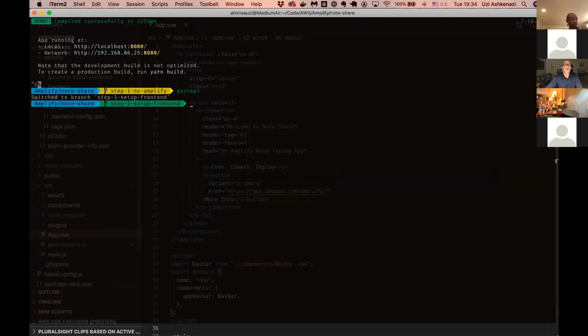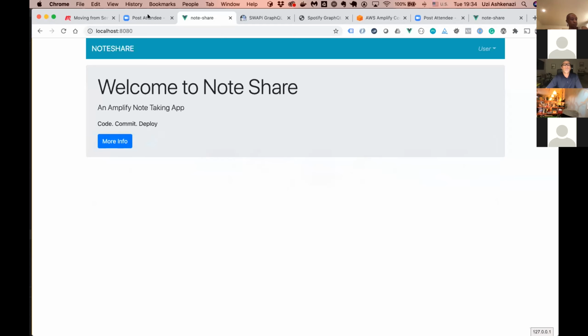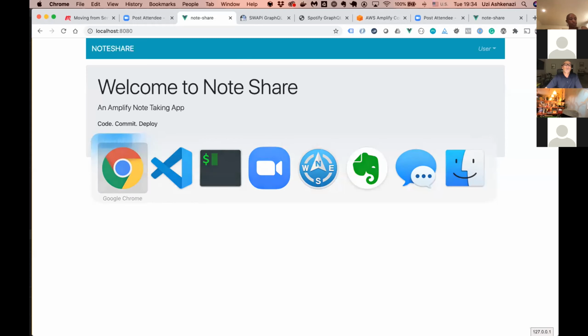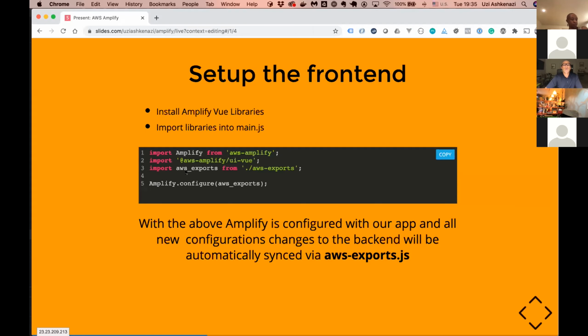So we'll skip to step 3, where we're setting up the CLI, which includes importing Amplify into our app. And the most important part is there's a file called aws-exports, where any configuration that we run will get stored and synced automatically into our services in the cloud.